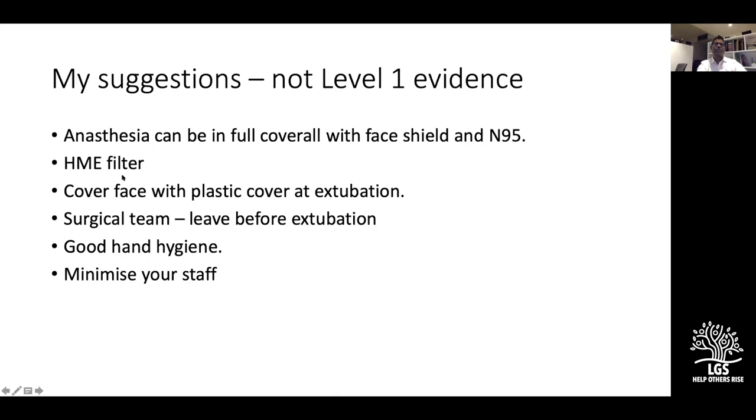The other one is to use an HME filter. My anesthetist says the HME filter also filters viruses. But the recommendations do say that you have to use a separate viral filter apart from the HME filter. You can cover the face with a plastic cover when you extubate. The tube comes out along with the plastic cover and goes straight to the bin. So that is one method. And our hospital also has procured a shield for the intubation time so that the anesthetist's risk is very much reduced.